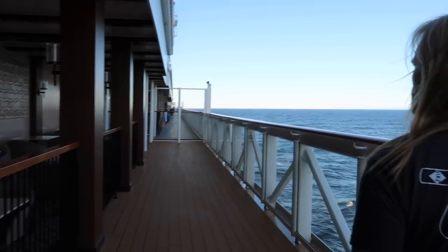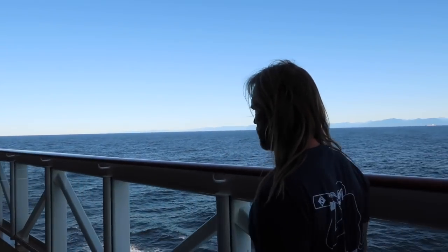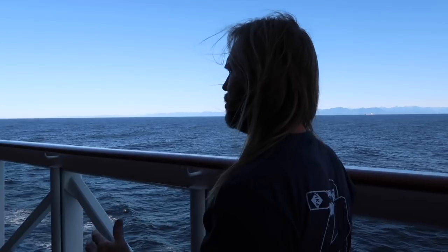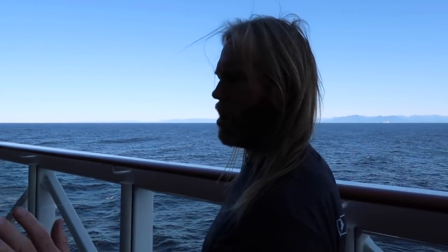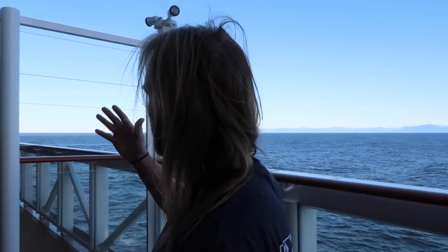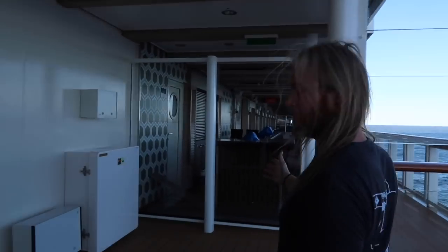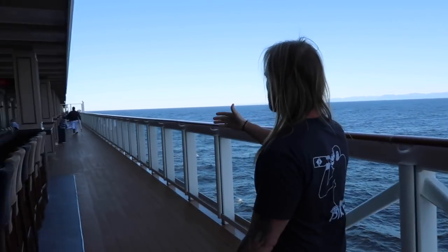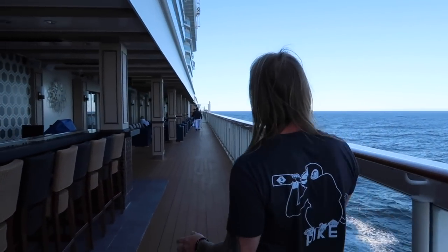Basically everything that we just showed you, the whiskey bar, the cavern club, La Cucina, all those restaurants on Deck 8 have waterfront access. Some of them have a bar, and some of them don't, but most of them have seating, comfortable couches and stuff. You can come out here and get a different viewpoint on the ship.